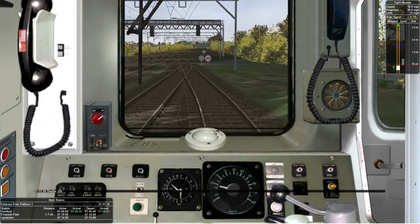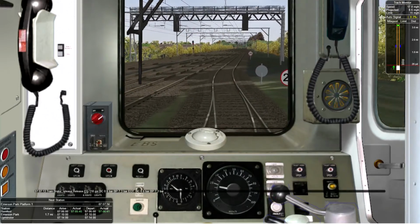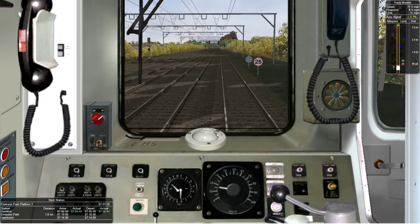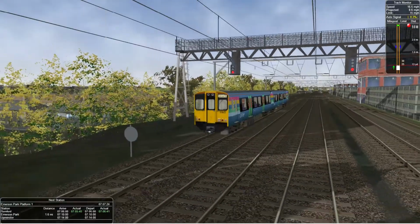We're going over the speed limit a little bit. Doesn't really matter, it's going up to 20 anyway. So a little bit of speeding shouldn't hurt. Hopefully it will make sure we're on time.